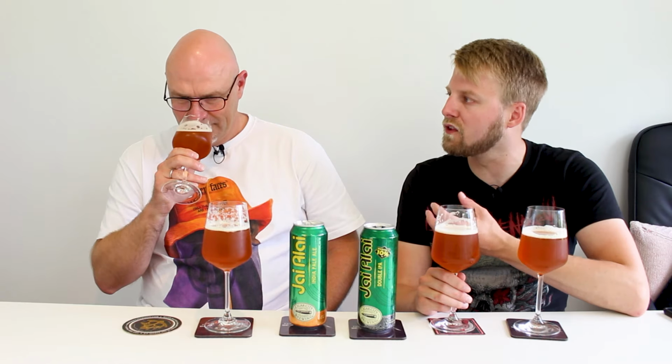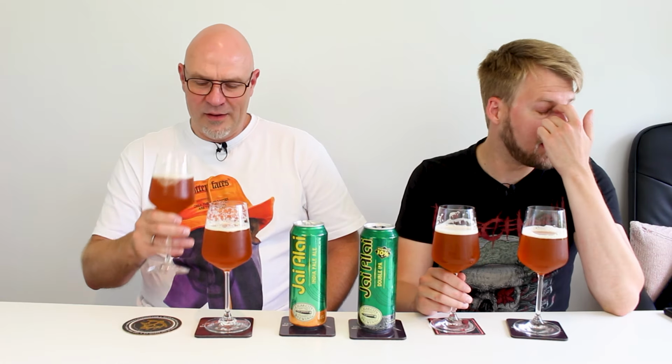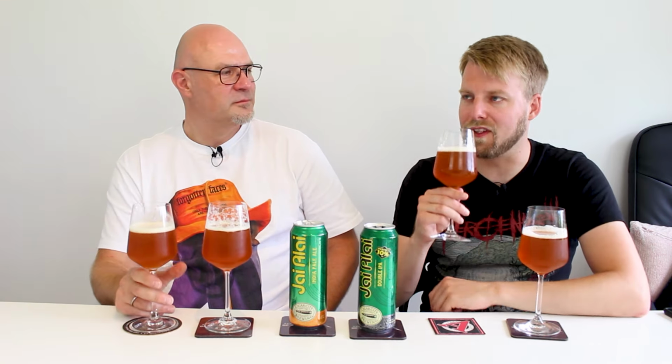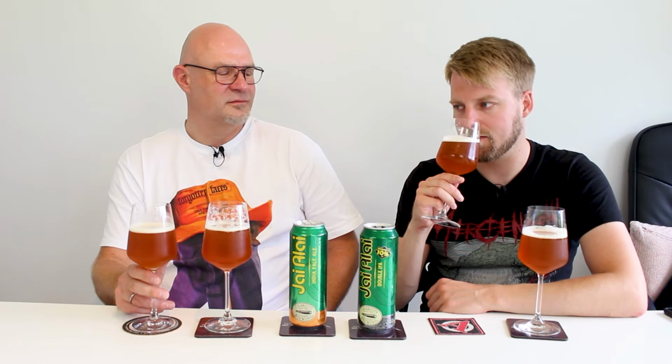I did Lagunitas recently, their IPA. Revisited that. That was not that great. I was very disappointed. It had similar notes. This just feels more intense. And also Hobgoblin IPA, which was an English IPA with American hops. It was also marmalade-y, but this just feels much more American because it's more hoppy, and you don't have those English esters.